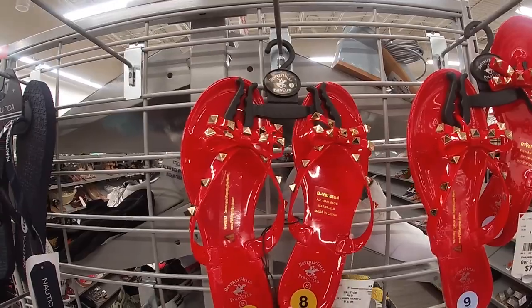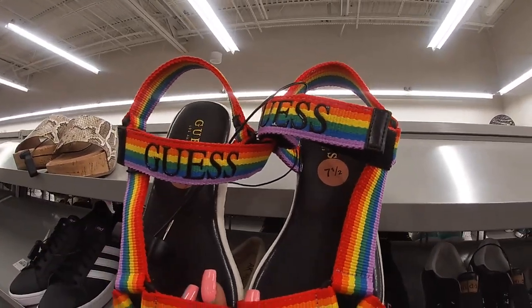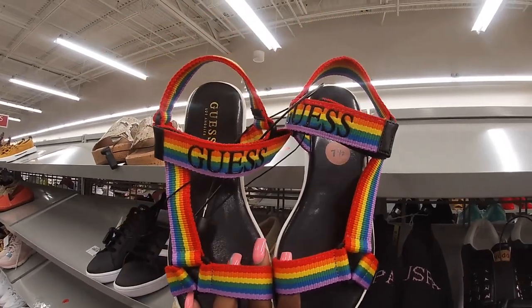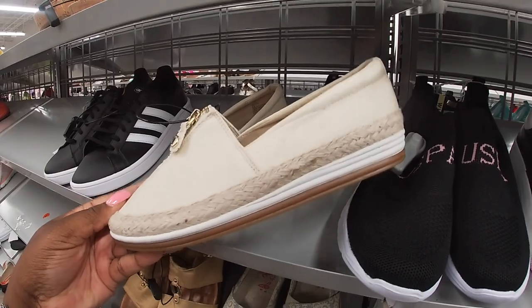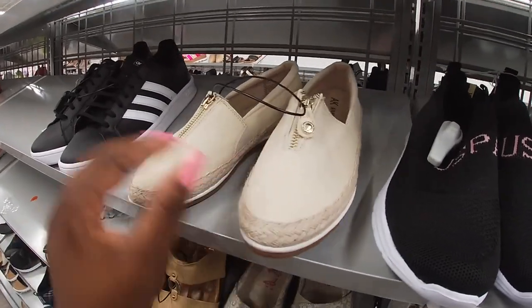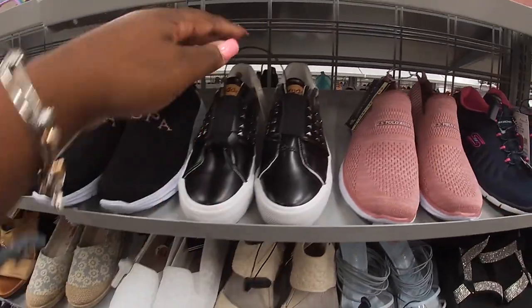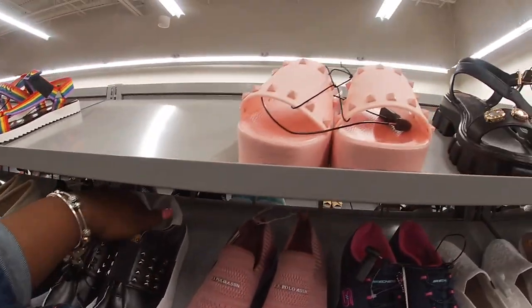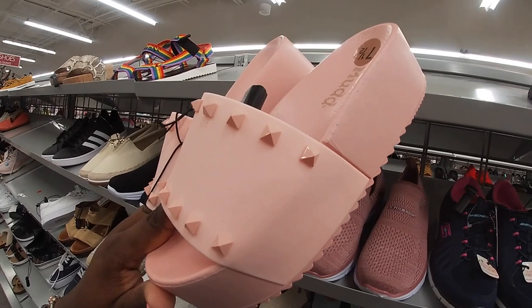Beverly Hills, $7.99. These are cute. These are by Guess. $21.99. So cute. And Klein. These are $20. Mud. These are $17. And then look at these. These are cute. I bet these are by Mud. Yep. Mud. These are cute.